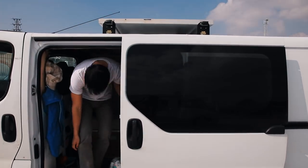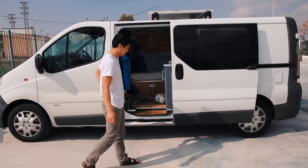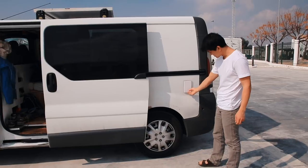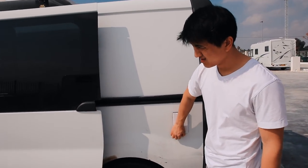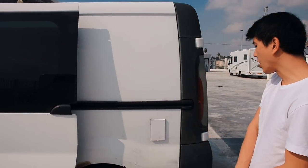Got a solar panel on top up there. So really, other than that, that's really the only thing that gives us away, I suppose, as a camper car. We do have that little side panel there for plugging it in places like this, where there is somewhere to plug it in, but we're not actually using it because we don't need to, since the solar panel is good enough for us.